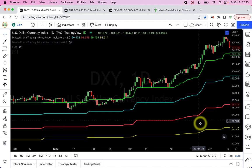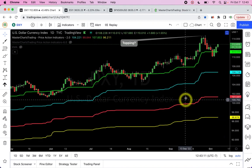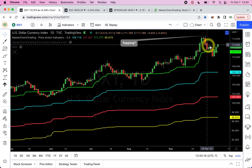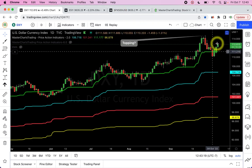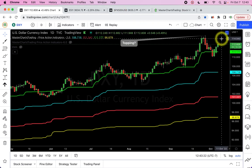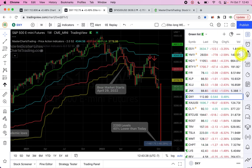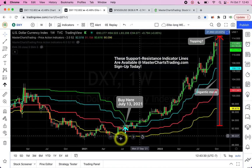So right now, the dollar is again approaching recent highs. Recent highs were set on the 28th of September, and it looks like the dollar might again challenge those highs. So let's look at the weekly chart, and there it is.